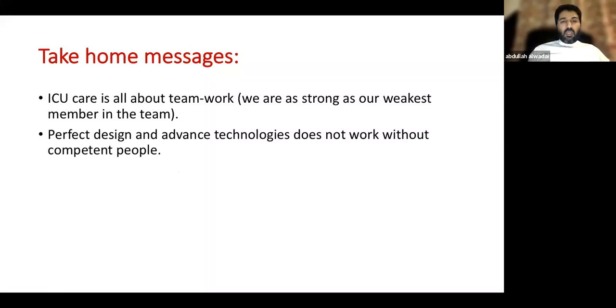I hope I was on time. The take-home message is that ICU care is teamwork. And I like this quote from one of my friends in the hospital: "We are as strong as our weakest member of the team." Remember, perfect design and advanced technology do not work without competent people.